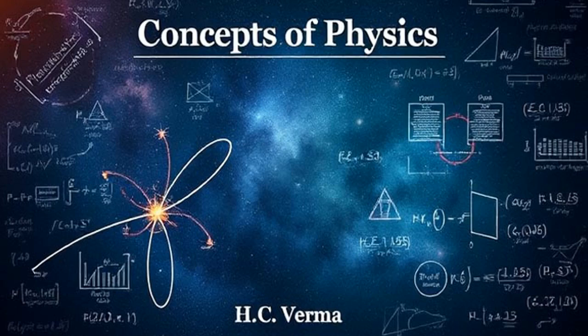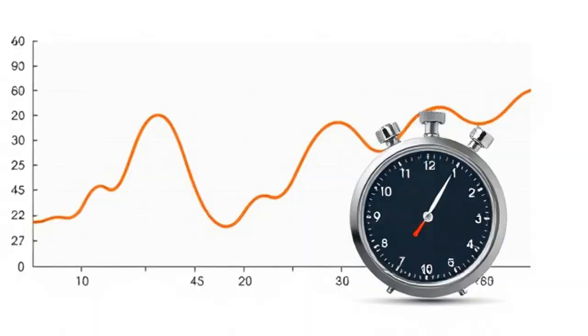Verma has a knack for explaining it. I struggled with those equations of motion way back when. How does he make them easier? He uses real-world examples and really relatable scenarios. For example, imagine you're trying to figure out how long it takes for a ball to fall from a certain height. Verma will walk you through the whole process, break down the problem step by step, and show you how those equations apply to the real world. So it's not just memorizing formulas, it's understanding how they work. Exactly.